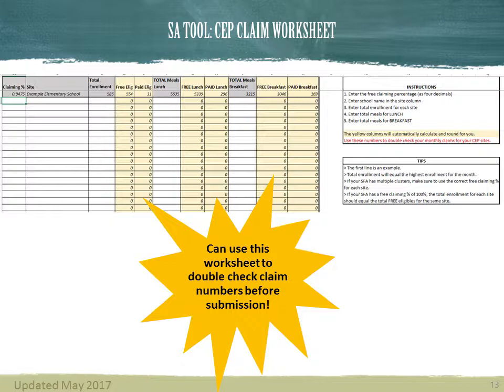And you would put those numbers in. If you have 4,705 meals, that one adds up, thank goodness. Not looking like a fool. 4,705 lunch meals, it's going to calculate 4,223 free, 482 paid. Put that into your spreadsheet or into your claim, and you're good to go.